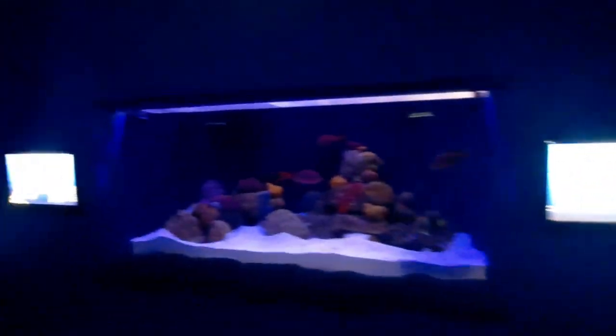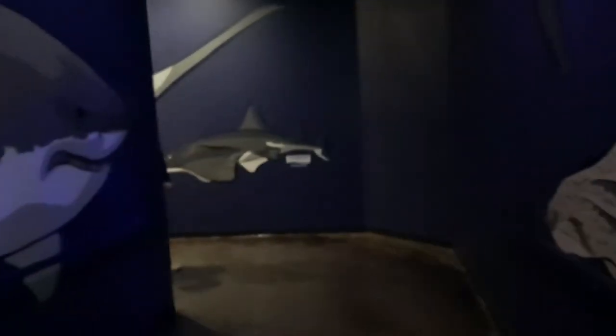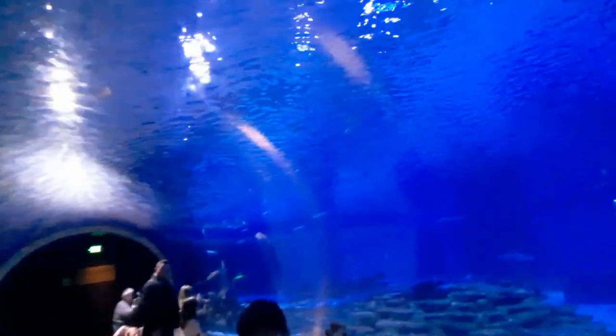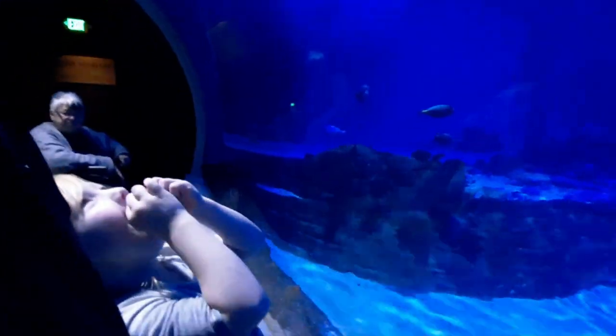What are we gonna go see? Scary sharks and manta rays. Scary sharks, huh? Okay. Let's go see the scary sharks. We're in the tunnel. Good job. Good pictures. My favorite part. Where are the sharks, Paisley? Paisley's obsessed with sharks. She likes sharks. You're getting into sharks lately.